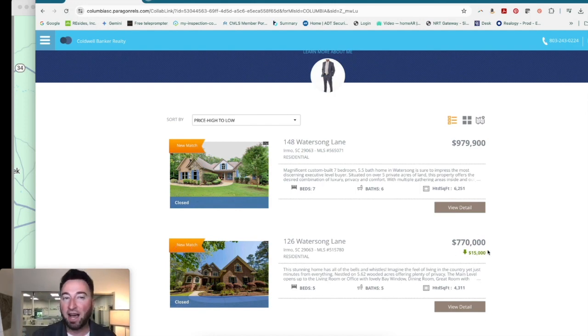You'll notice there's not a whole lot that has sold recently in Chapin on land. Not that it's not out there, a lot of it just hasn't turned over, but a really good area. Chapin High School is fantastic, one of the top ranked schools in the entire state.